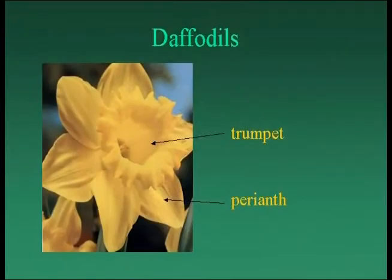When you're looking in catalogs, you'll see two things always mentioned when describing daffodils. It's trumpet and it's perianth. Now, the trumpet is often yellow, often pink, often white, often a little bit of everything. It's even curly, orange. So daffodils aren't just yellow. Those King Alfred daffodils, wonderful daffodils, but there's so many others out there on the market. Just going to show you a few of those that are available today.